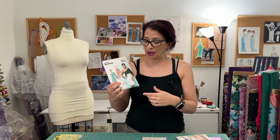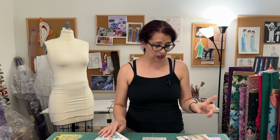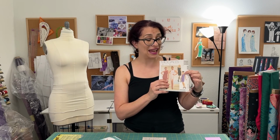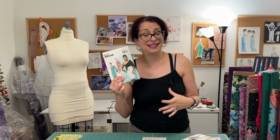The thing I like about this pattern is it does have the single bust darts. It does have the center front darts compared with the other pattern I found, which, while it does have a narrower shoulder, it is a little bit gathered, and this one has all princess lines. So this is not going to give me quite the same hourglass fit that this pattern will. And so therefore, this is the winner of the two, just because it's closer to the original idea, and that is what I'm going for.